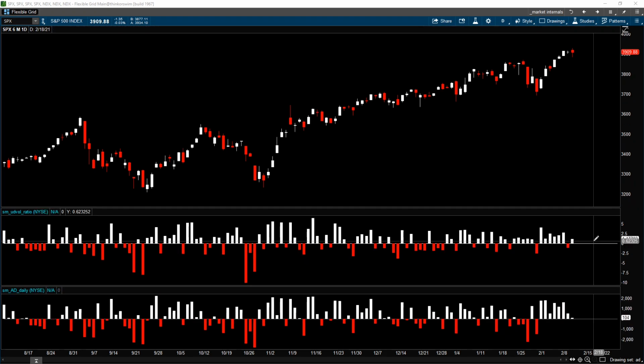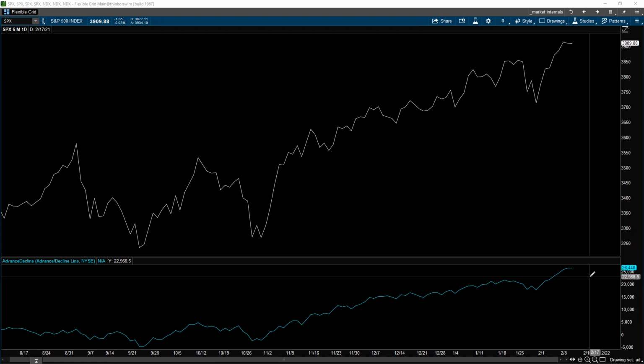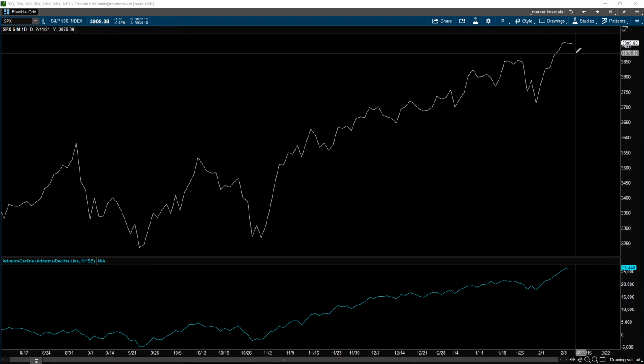Moving on to the market internals, the up-down volume ratio is a positive 1.18, meaning more up volume than down volume, and the daily advance decline is positive, although the advancers led the decliners by only 104, but nevertheless it's still positive. The NYSE new 52-week highs outnumbered the new 52-week lows by 338 today, a relatively strong number for a down day. And the New York Stock Exchange cumulative AD line has a small positive divergence against the S&P 500.